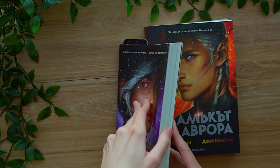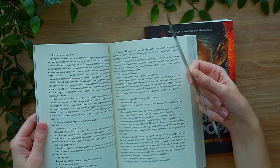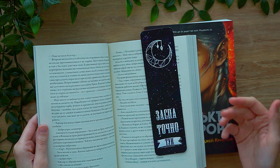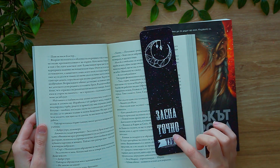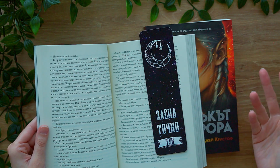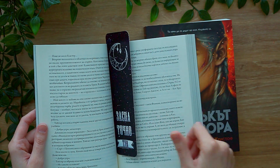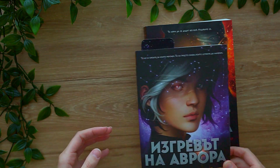So on that note, I'm going to show you my new bookmark, because it's really cute. It's got a little pixelated or stylized moon, and in Bulgarian it says "You fell asleep here." I thought that was really cute, and I have been falling asleep here for a couple of nights now, so hopefully I'll stay awake and read some more these days.